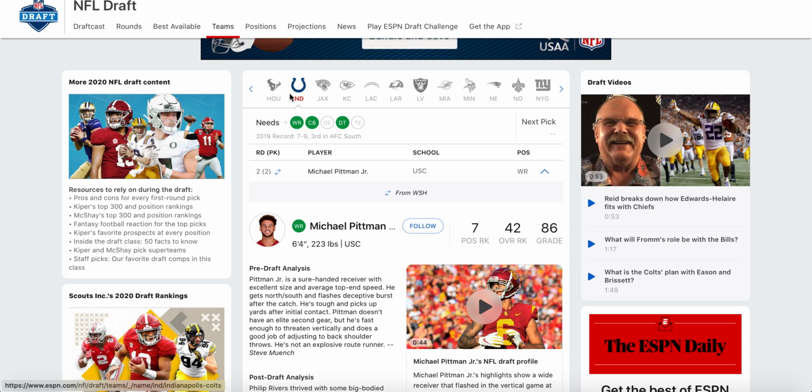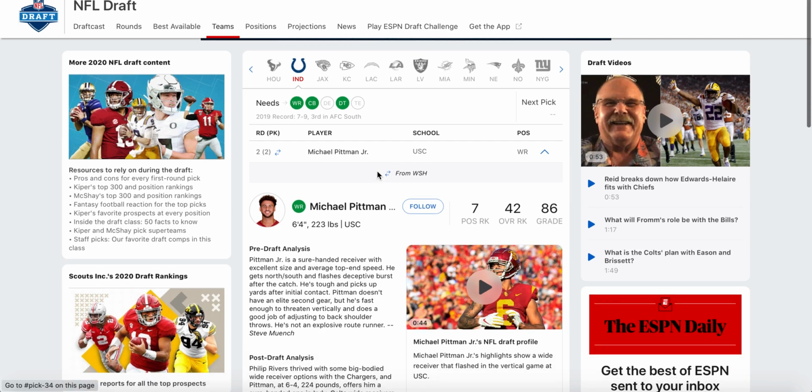Then we got over to the Indianapolis Colts, where with their first selection in the 2nd round, they ended up taking Michael Pittman Jr. out of USC. Now, I wasn't as big of a fan of Michael Pittman Jr. as everyone else. I thought he was a 2nd round grade, definitely. I thought he was more of a mid-tier grade, in my opinion. But they needed a receiver, and they went out and got a receiver. 6'4", 223 right there. He is going to help set the tone.